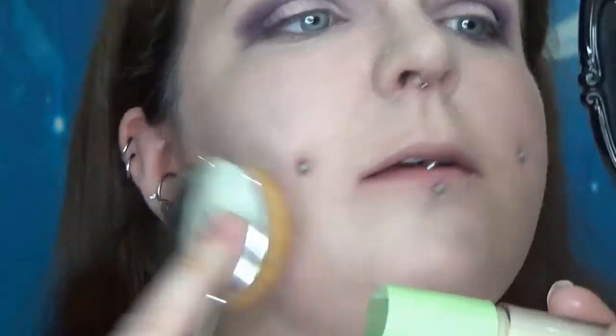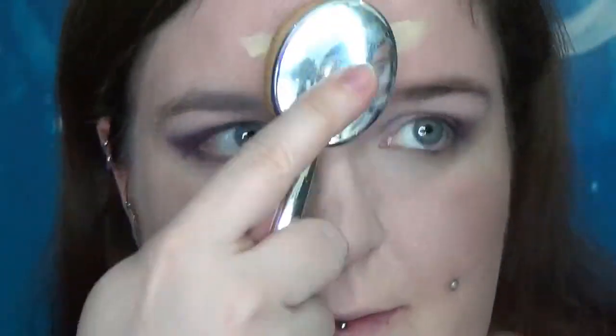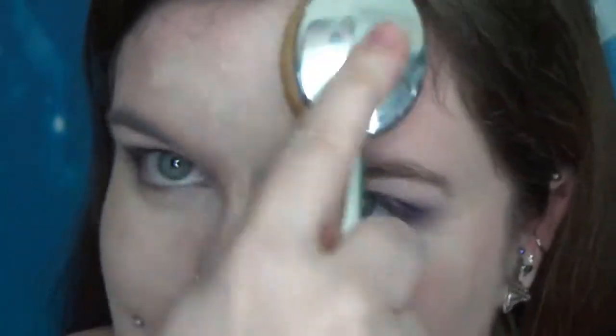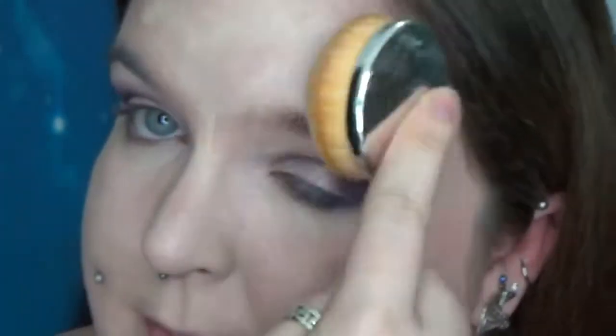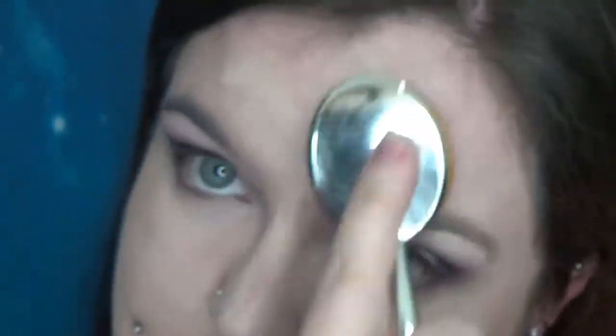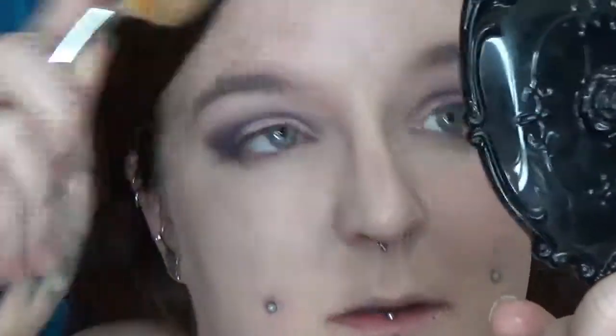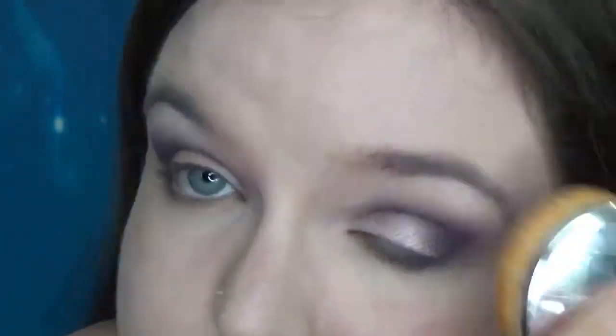Yay! So this really is full coverage. Wow, okay. I feel like those 3 stripes actually completely covered my forehead to the extent that I almost could have done without my foundation, which is crazy.